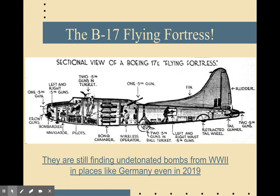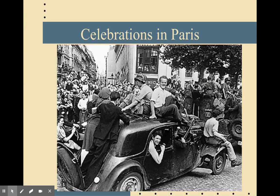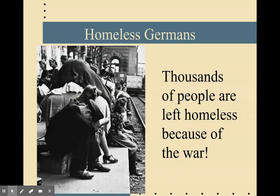This is the B-17 Flying Fortress. This is before jets. This is still propeller planes, but you get guns in every direction. The rudder guns, the top gun, side guns, top turrets, the nose gun, and then, of course, a bunch of bombs to drop. And you've seen these in World War II movies. Dwight D. Eisenhower, we talked about before, top U.S. general in Europe. This is celebrating in Paris at the end of the war, VE Day, the Victory in Europe Day.